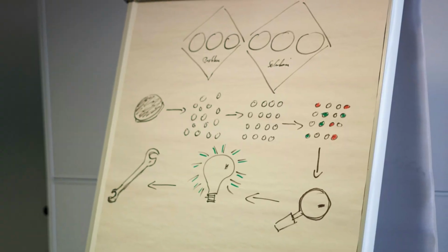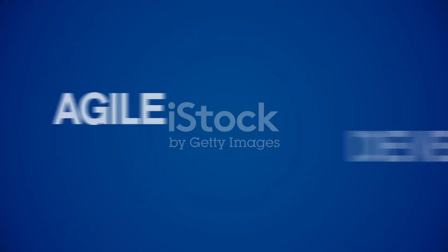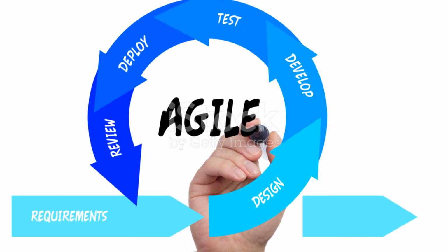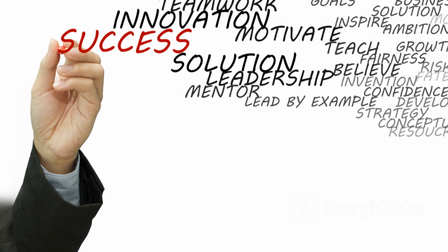Some organizations even blend elements from different methodologies to create a hybrid approach. The key is to understand the principles of Agile and adapt them to your context. Agile is not a one-size-fits-all solution, but a set of values and principles that guide teams towards greater agility and success.